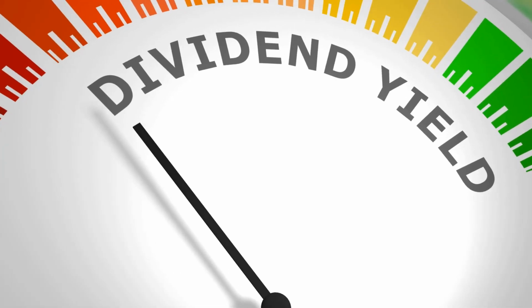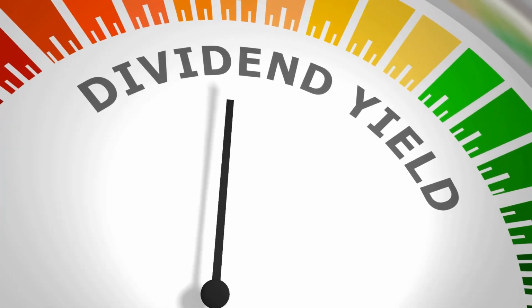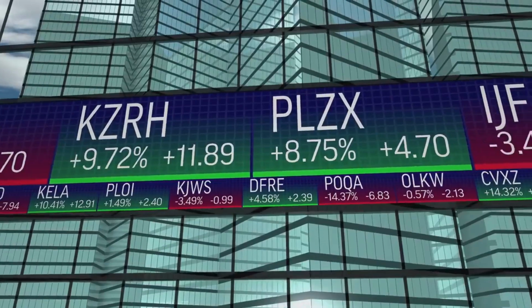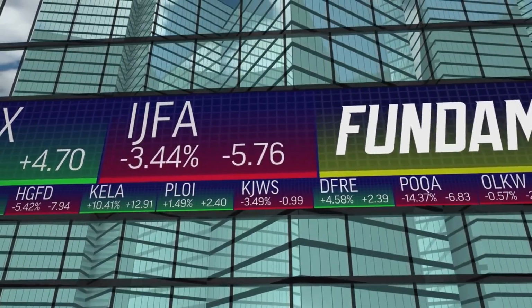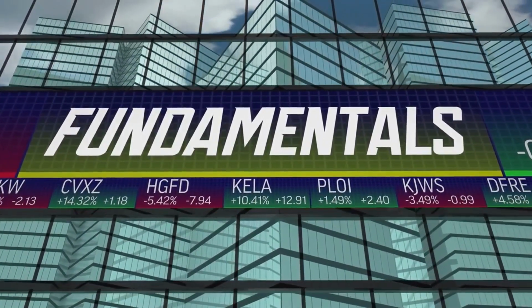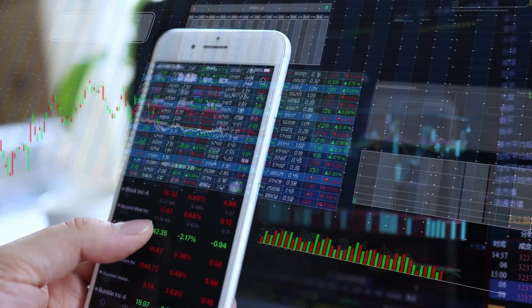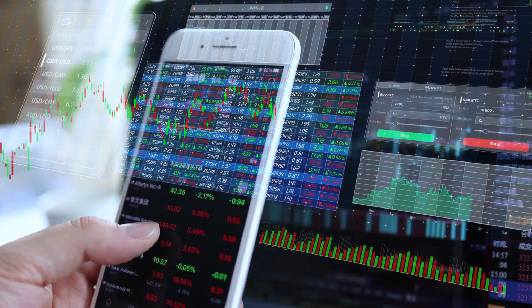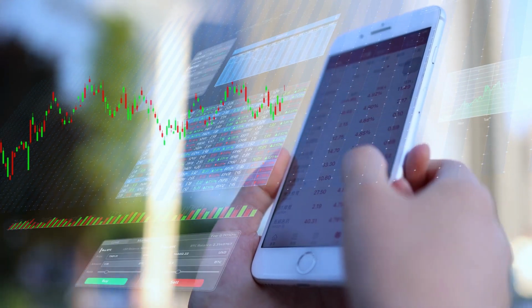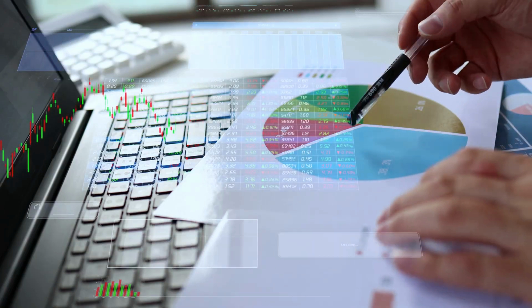So how do you evaluate a company's financial stability? Look at the current dividend yield, certainly, but also consider the annual share buyback rate. This is when a company buys back its own shares from the marketplace. It's a way of returning money to shareholders and can indicate a company's confidence in its own financial health. And it should be evaluated with dividends as a combination of shareholders' return.